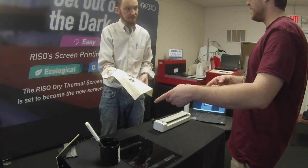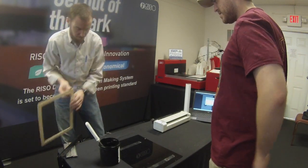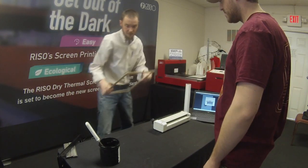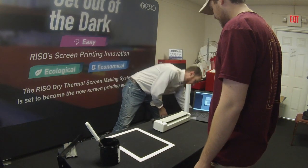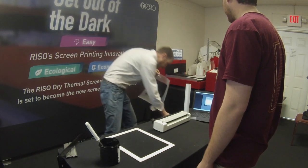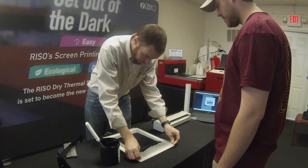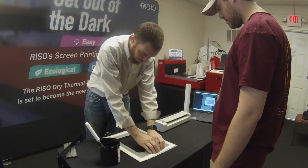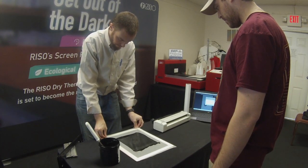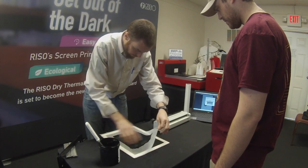Do you think I could see it in the frame? Sure, we can do that. So what we'll do, I'm just going to take this frame right here. Normally it wouldn't have ink on it, but we can still make it happen. We're just going to take our mesh and push it down. Same thing, shiny to sticky. So the shiny side is facing down. I'm just going to press that down just like that. Get that wrinkle out of there a little bit.